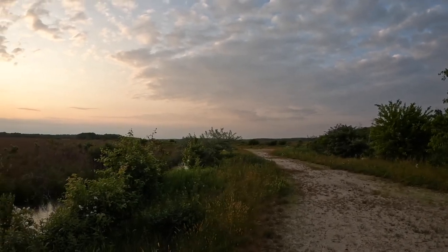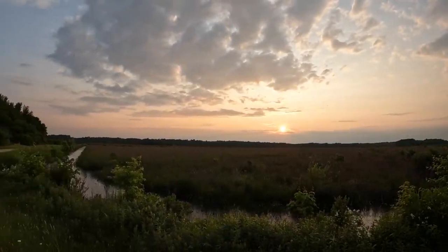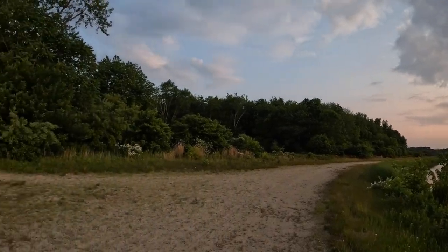This really is a vast area. You can see the size of it. It's also a bit of a mosquito factory. So I'm trying to keep moving.